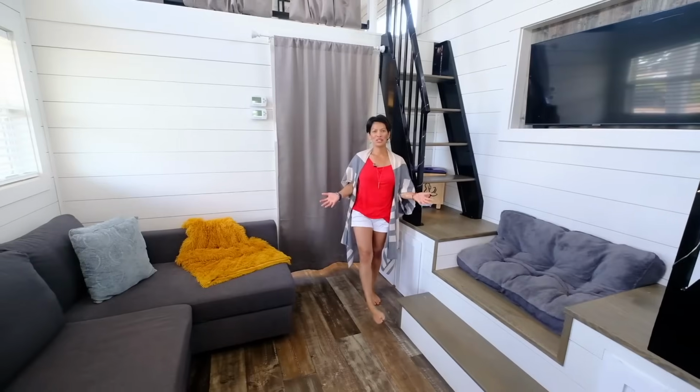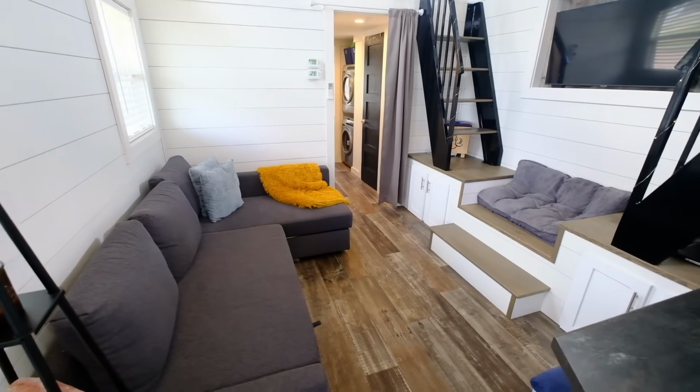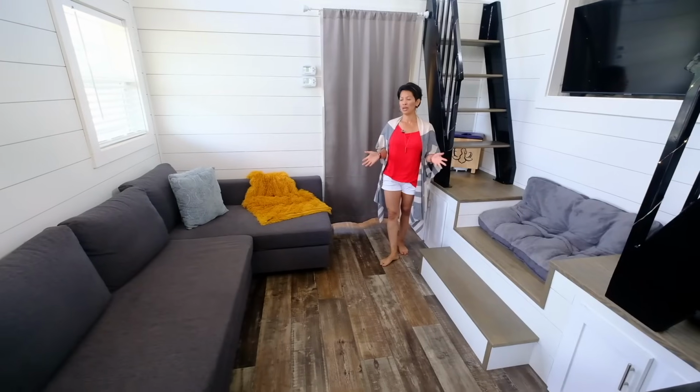So welcome to the living room. It's shared with the kitchen, and it's a really nice living room for a family to enjoy.